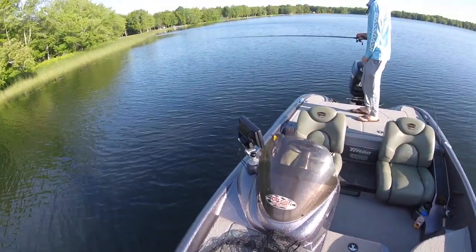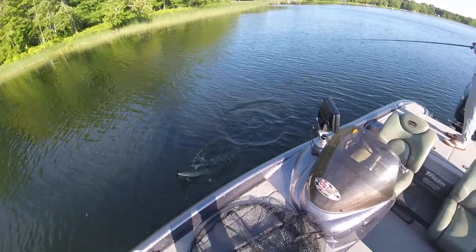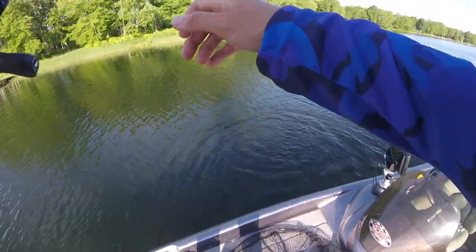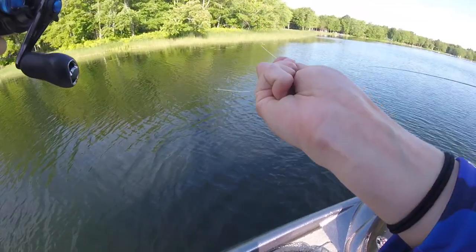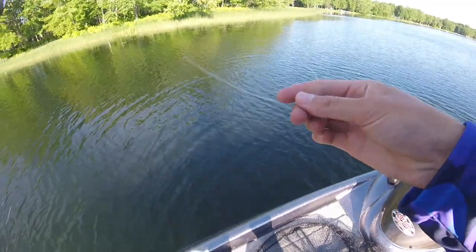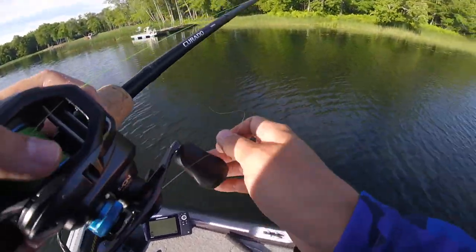That's a pike. No! Why? He broke me off. No! It's 25 pound leader too. I was excited about that jig. That sucks.